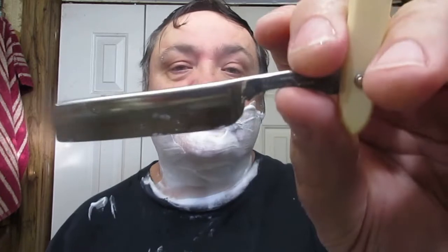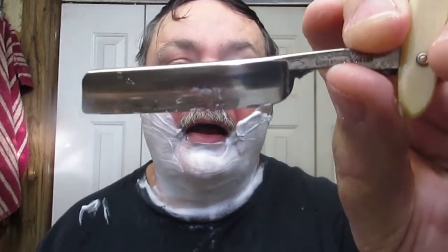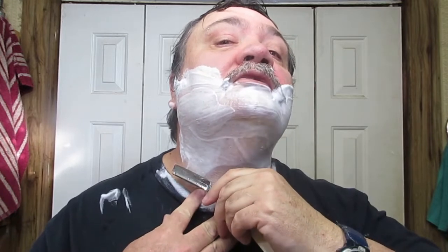Just lovely. And one of the things, this is a really cool razor on a lot of fronts, but it's a kind of a small razor. It's very, I don't want to say petite. It's very, what's the right word? It's a nimble and graceful shaver.